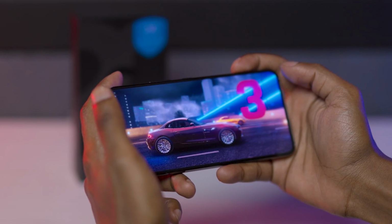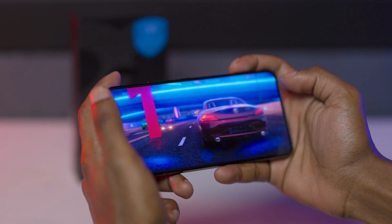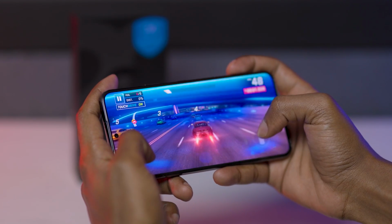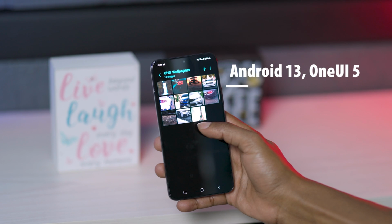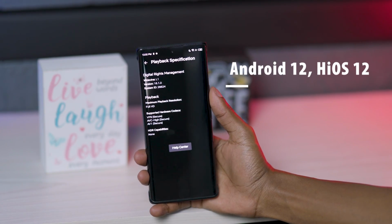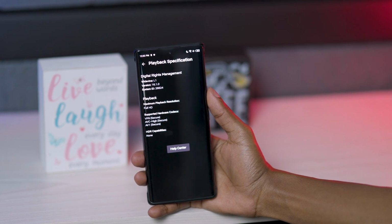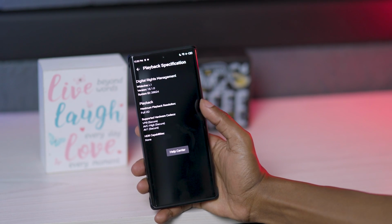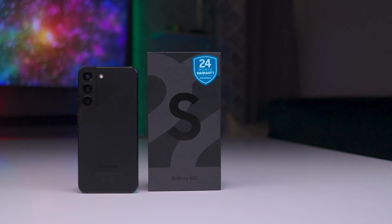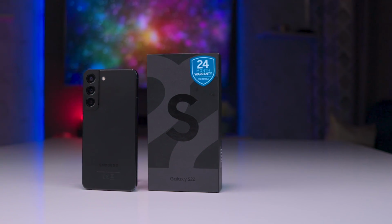The S22 slightly stuttered with some heavy multitasking and could get warm when gaming as it lacked a cooling solution because it's small. When it comes to software, One UI 5 is relatively better than HiOS 12. Tecno's Achilles heel is the fact that the software update timeline is longer than Samsung, but hopefully that policy changes this year. For example, we unboxed the S22 with Android 12 but got the Android 13 update immediately.